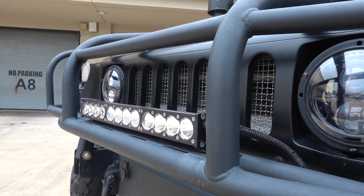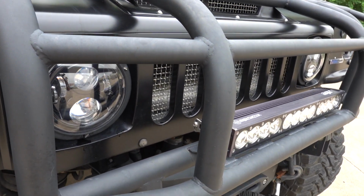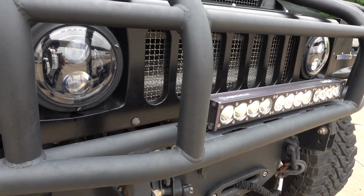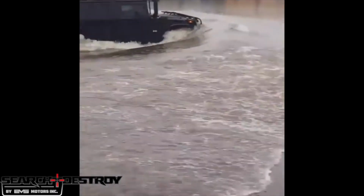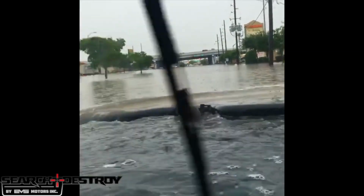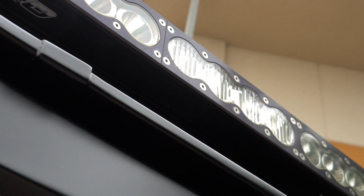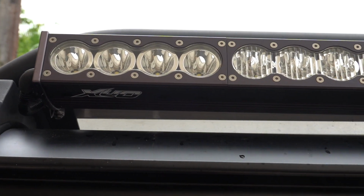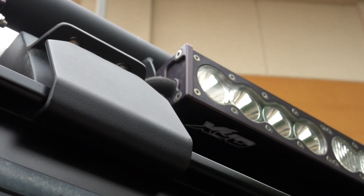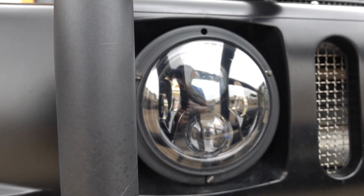Heavy-duty brush guard mounted in the front. Great for clearing the way of objects, but more importantly, if you live in Houston, great for clearing the floodwater. Having a light bar in the front just wasn't enough for us, so we decided to put lights everywhere. Lights on the front, right, left, and even the back. We have lights everywhere. Doesn't matter how dark it is outside, you can see no matter where you're going.